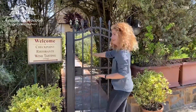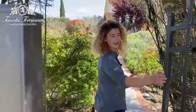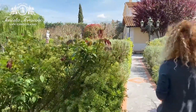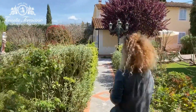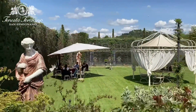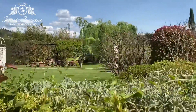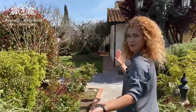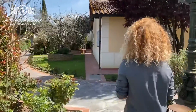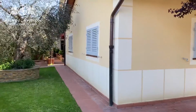Please welcome in. I will show you our beautiful garden. We have lots of friends that are having wine tastings and food with us, and obviously they are enjoying our extra virgin olive oil, our truffle oil, our spicy oil, and our amazing balsamic vinegar. But the most important for me is to show you the olive tree where we produce our extra virgin olive oil, first pressed, cold pressed.